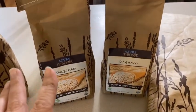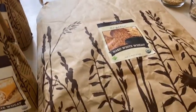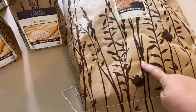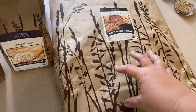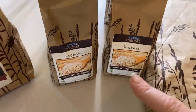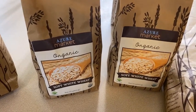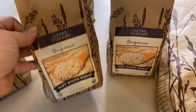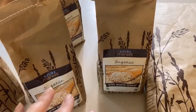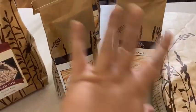You may be wondering what the difference is, if you're new to it like me, between soft white and hard white. The hard white is what you make breads with. Any yeast breads, anything that needs to rise, it has a higher gluten content than the soft white. The soft white is basically like organic all-purpose flour. So it'd be good for cookies, pie crust, biscuits, anything like that. I will use this far more than I use this, but I still am stocking up the pantry with all of these, including the oats.